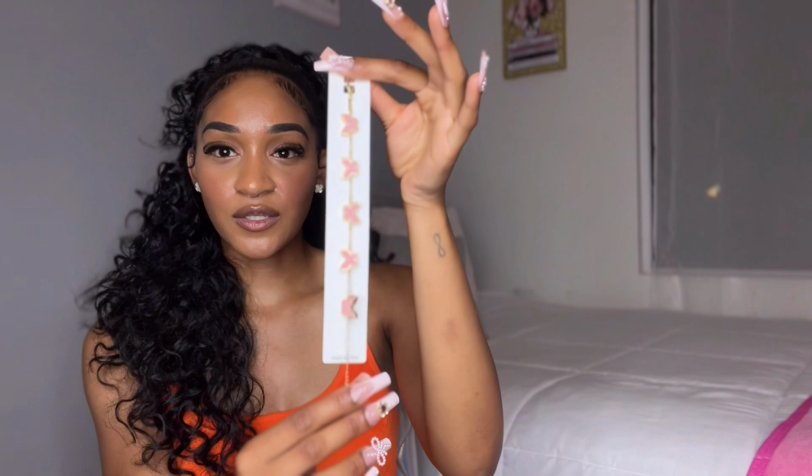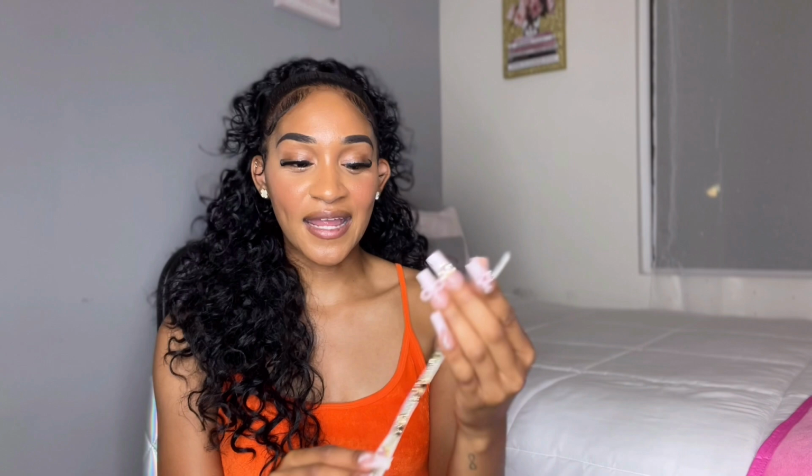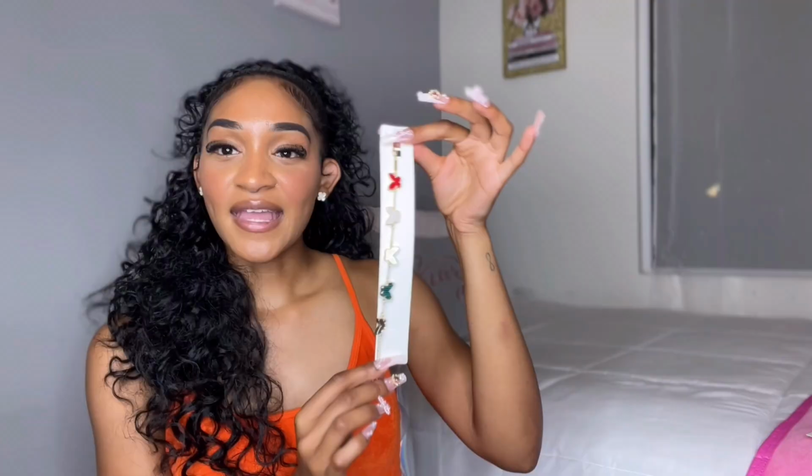All right, you guys, I'm gonna start off with bracelets first because I did get a lot of bracelets. So my first bracelet that I got is this cute little butterfly bracelet. It's pink. I'm gonna see if it's gonna give you guys a close-up. This is what it looks like. It's super cute. I absolutely love it, okay? I did get this bracelet in multiple colors, so I got it in pink. I also got this bracelet in white. And then I got this bracelet in a multi-color kind of thing going on.